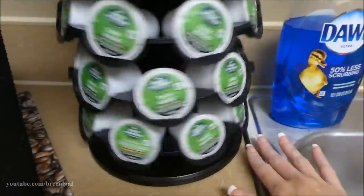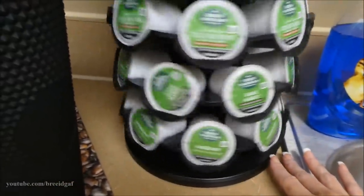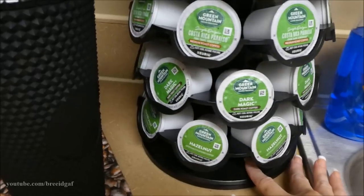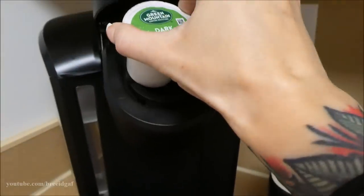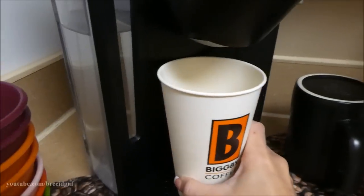So before I do my makeup, it is coffee time. I like to have my coffee done and ready before I do my makeup. That way when my makeup is done, I can just head out the door. I always have a dark roast coffee. Dark roast is definitely my favorite, and I'm just getting my coffee cup ready here.